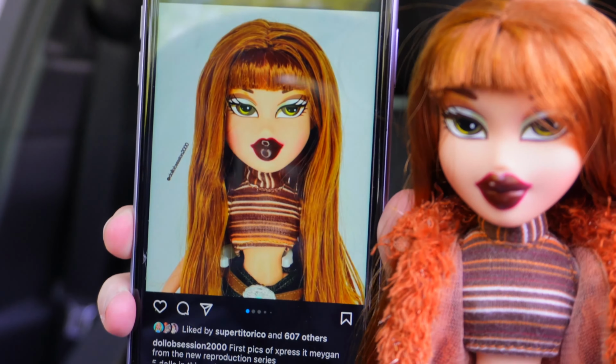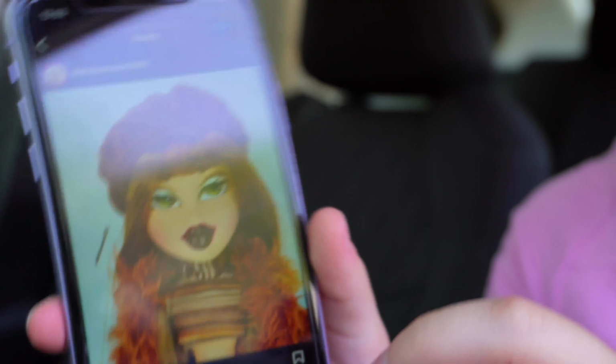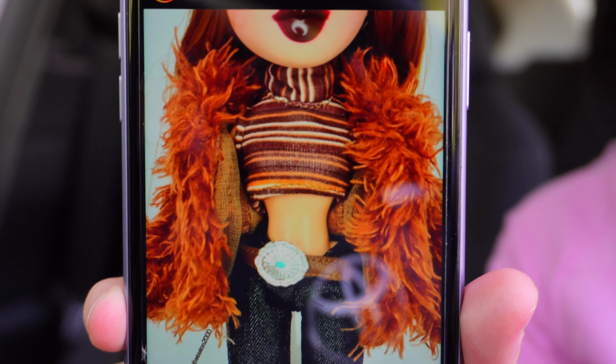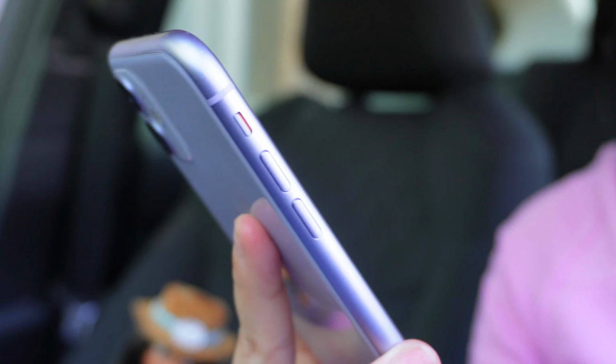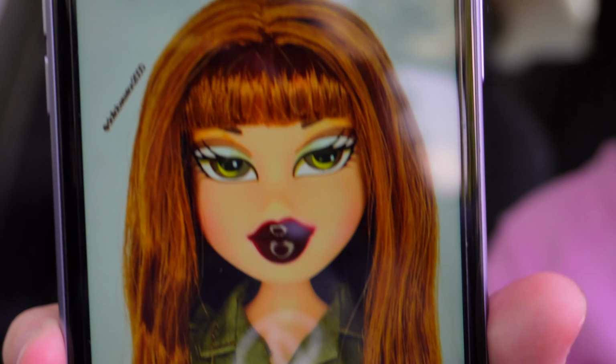This is the original and that is the re-release. I think she looks great. There is lack of detail with the new release dolls, which kind of sucks, but I have her anyway. I'm just missing her hat, to be honest. So I would only snatch up that hat. Yeah, the face looks great. I think she is very spot on.